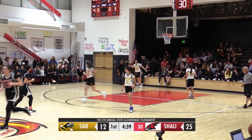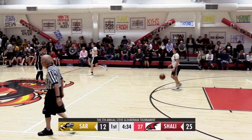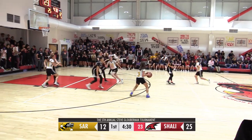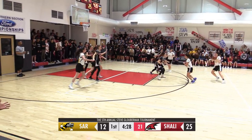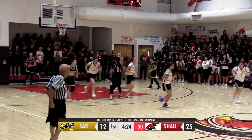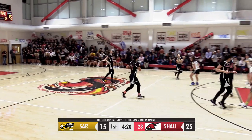The inbound is going to be for Lucy Hecht. Gives it over to Sophia Rafe again, guarded by Kiku Shaw. She's going to take it down the court. Taking it slow this time for the Sting there. And gives it over to Brandwine, to Lucy Hecht for the three again, and she gets another one, two in a row for Lucy Hecht. These aren't ordinary three-pointers. She's a couple feet behind the line, but she's knocking them down anyways.